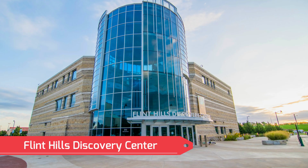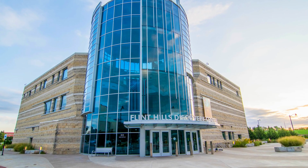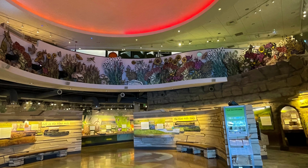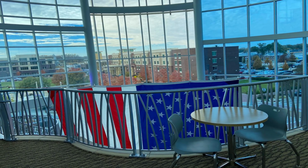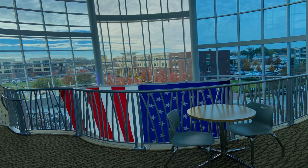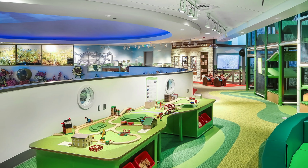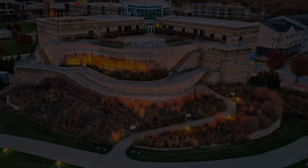Number 5. Flint Hills Discovery Center. The Flint Hills Discovery Center in Manhattan, Kansas, is a premier destination dedicated to celebrating and exploring the unique ecology, history, and culture of the Flint Hills region, one of the last remaining tall grass prairie ecosystems in North America. This 35,000 square foot facility offers an engaging and educational experience for visitors of all ages through its interactive exhibits, immersive theater, and outdoor spaces.